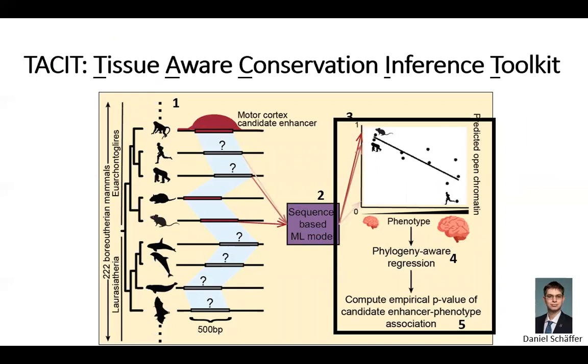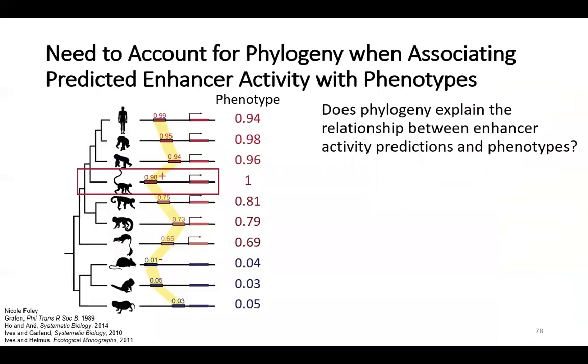This was work that I did in collaboration with Daniel Schaefer. Daniel is an amazing undergraduate who's planning to apply to PhD programs next fall. And if any of you are looking to recruit PhD students, I want to tell you, you'd be super lucky to get him in your lab.